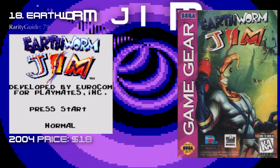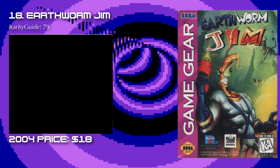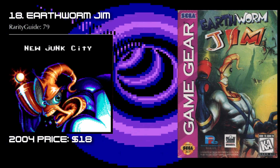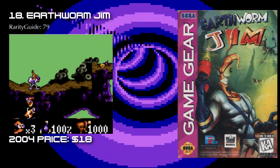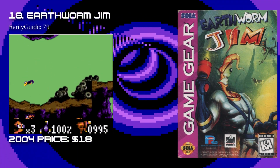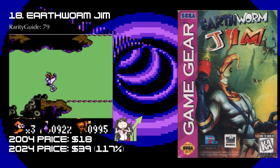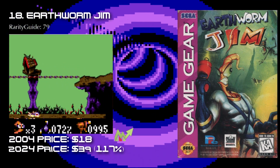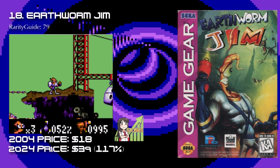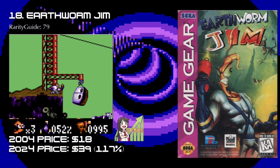At number 18, we have a port of Earthworm Jim. This is a real ubiquitous classic on many consoles back in the 90s, and it's represented pretty well here with some good animation and sprite work. This was an $18 game back in 2004, and today in 2024, a copy of Earthworm Jim is going for $39, and that is a 117% increase in value.